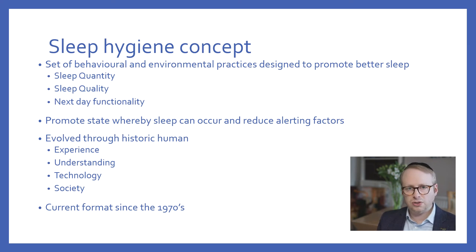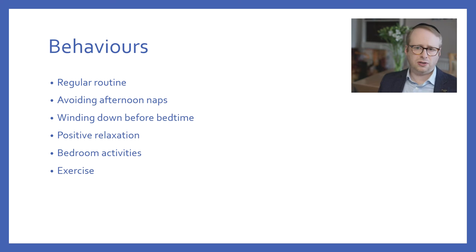So for example, Thomas Edison with the light bulb: instead of having to rely on natural sunlight to do our activities, we now have the ability to have artificial light, whether it's in our homes, our workplaces, etc. And society has changed too as a result. We now have night shifts and all sorts of ways in which our bodies are being asked to do things which were not the same not that long ago. And our concept and practice of sleep and sleep hygiene has very much been in its current format since the 1970s.